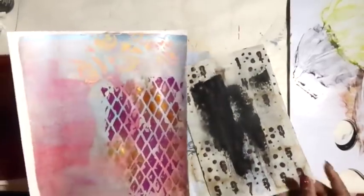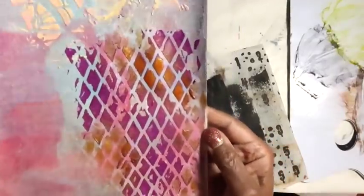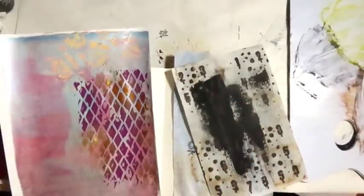So I've got some really nice, vibrant colors to work with. Oh, I love this one. Boy, that's going to be fun. These are all going to be fun to work with. So anyway, hope you enjoyed this.